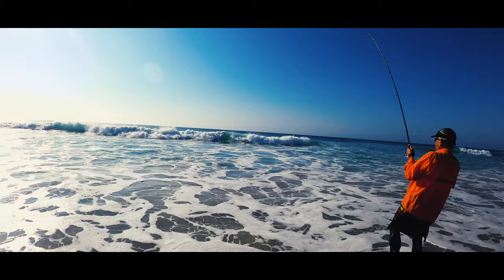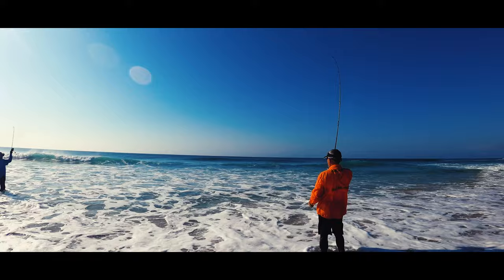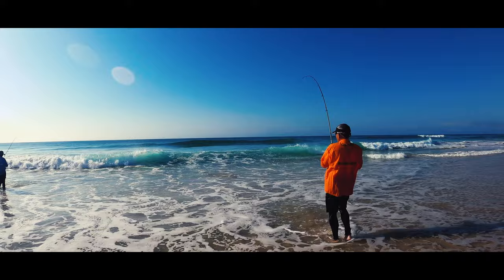It's like a fair loop fish to me. Let's see. Maybe I'm wrong. Use the water, use the water. It's like a kuta. Okay, run back with the water.